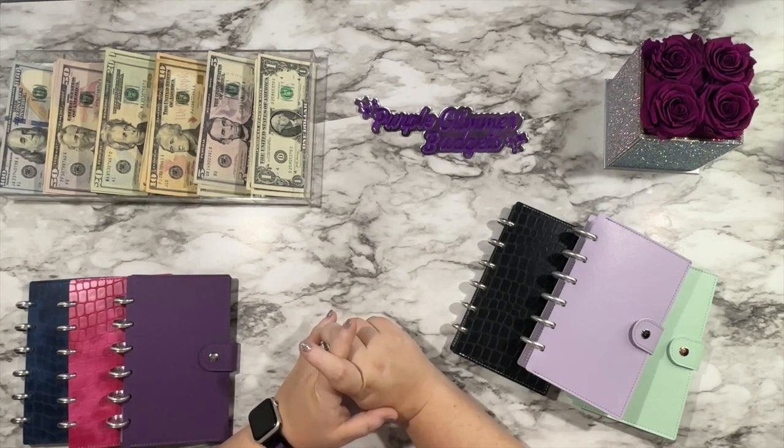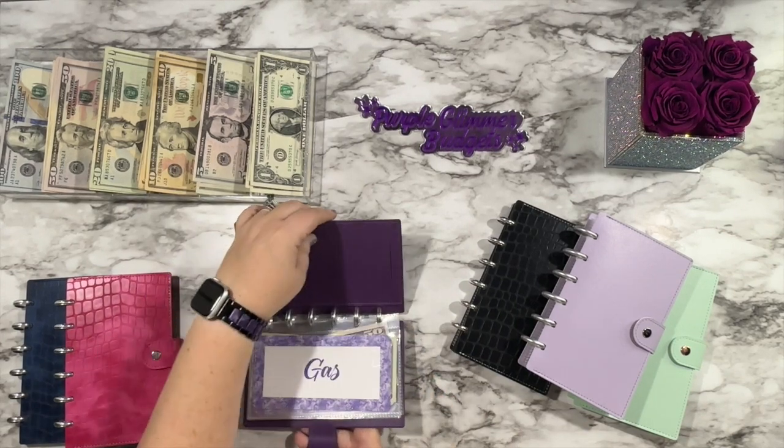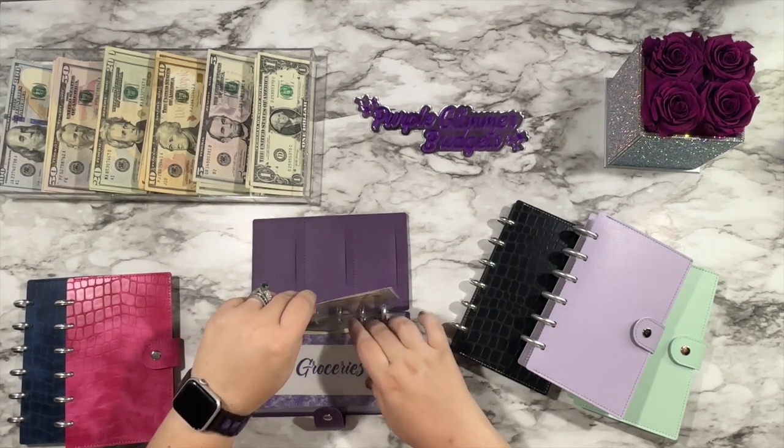So anyways, let's go ahead and get into the stuffing like normal. I'm going to go ahead and stuff my purple wallet first. This is kind of like our spending money.